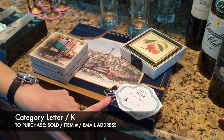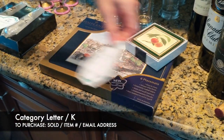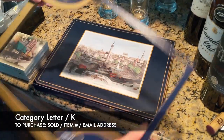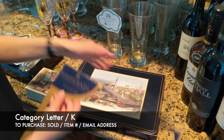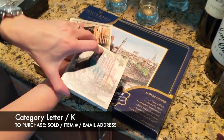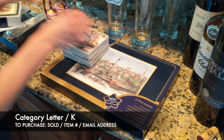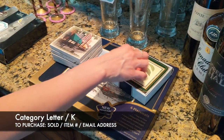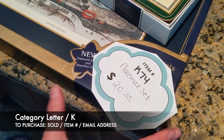And then last on this bar, we're going to have one more, our placemat set. These are actually brand new, never opened, these London scenes. I'll just open up the top here so that you can take a look. And here's the brand for you. It's considered art for the table. So these have just never been used before. There's 6 placemats here. Then there's 4 stone coasters. They have the cork on the bottom. These are just going to be different scenes as well. And then it comes with these coasters that are very similar to the scenes with the feel. So all together, that's going to be $20, and that's going to be item K74 for this placemat set.